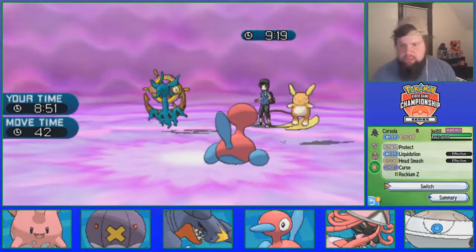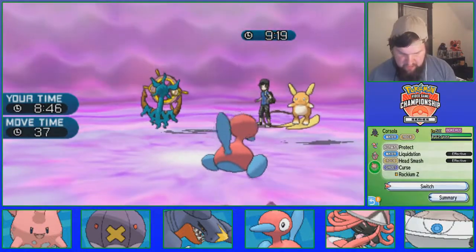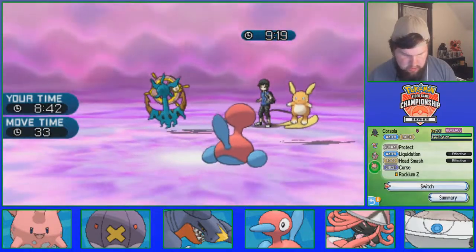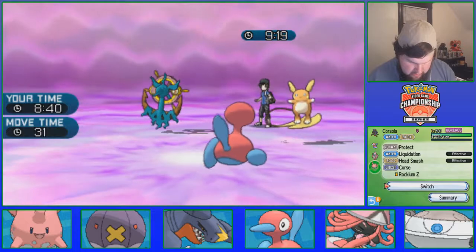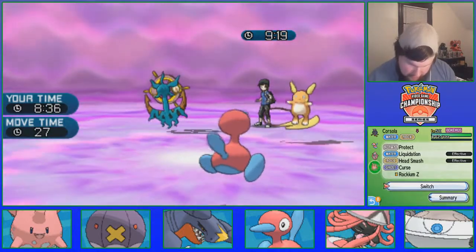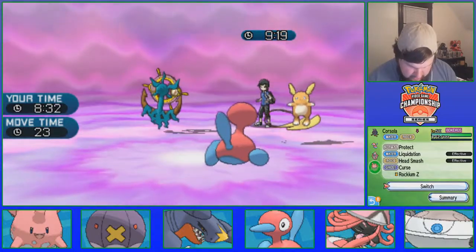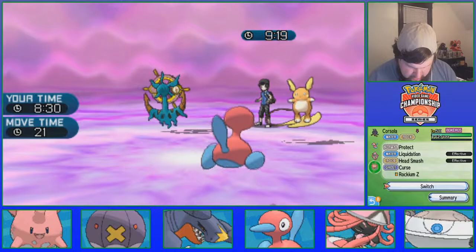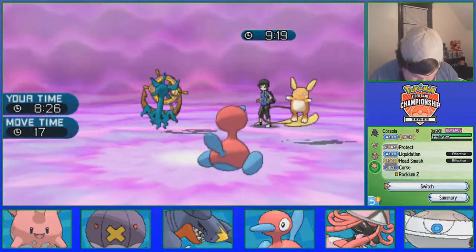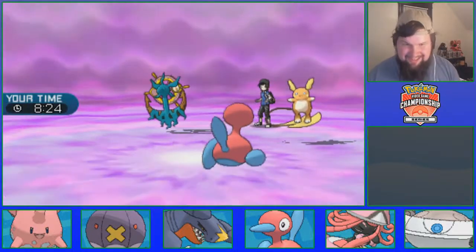What's Dhelmise's base speed? This is actually important. This is important stuff, mate. I can't just be messing around. Dhelmise. Serebii. Got 33 seconds for this. What's your base speed, Dhelmise? 40. I think Corsola is slower than that. 25 seconds. Where's Corsola, damn it? There it is. 19. Corsola slower. Bring it in. Bring that boy in here.